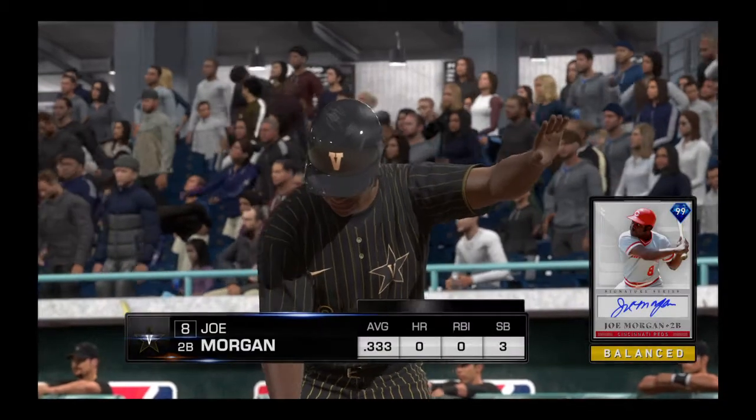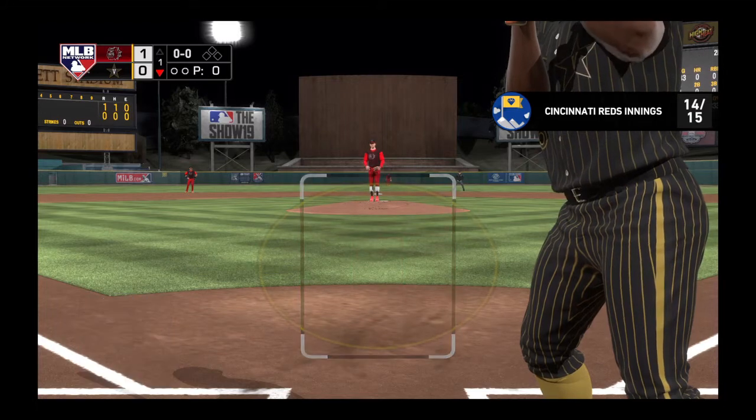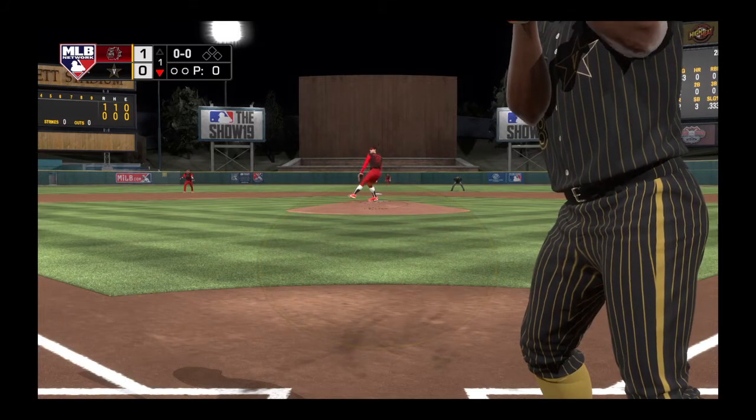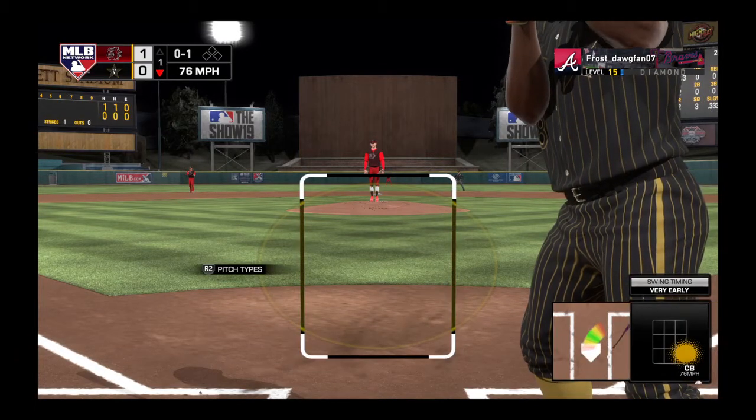Coming to the plate now, Joe Morgan. He'll lead things off here in the bottom half of the first. The second baseman. Now here it comes. Joe Morgan couldn't hold up on the curveball there as he went around for strike one.